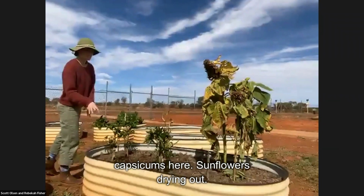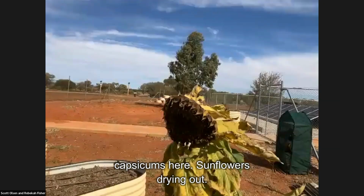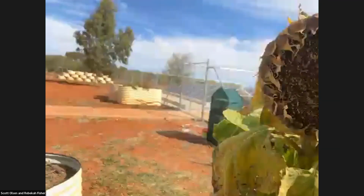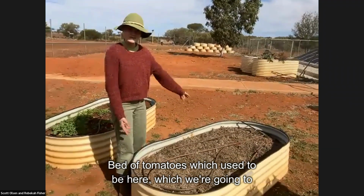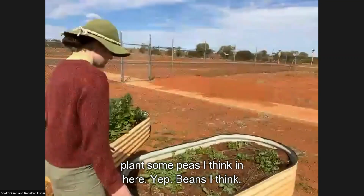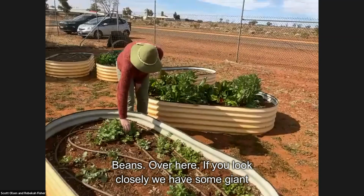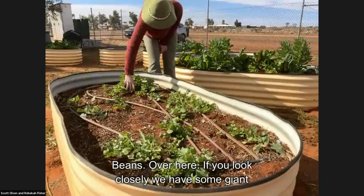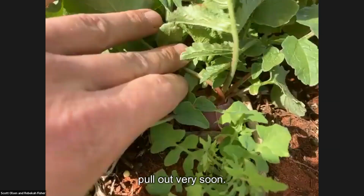More capsicums here, sunflowers drying out. A bed of tomatoes, which used to be here, which we're going to plant some peas, I think, in here. Beans, I think. Over here, if you look closely, we have some giant radishes which have been growing, which we'll be going to pull out very soon.